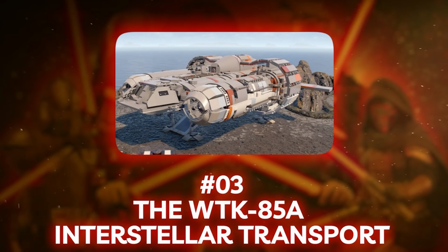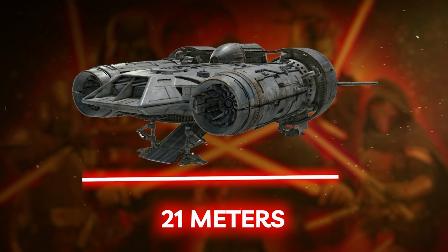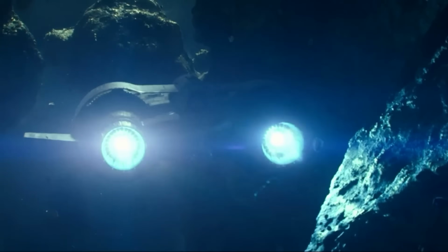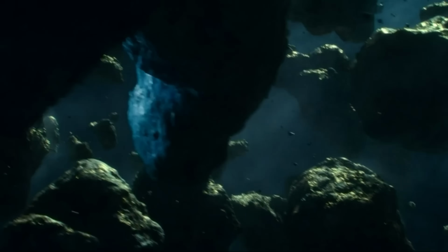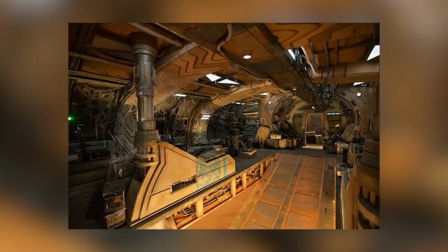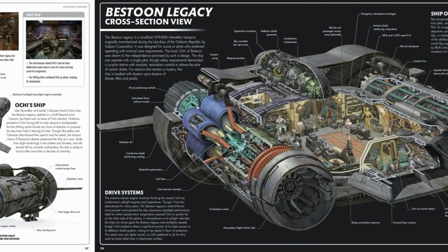Number 3. The WTK-85A Interstellar transport. At just 21 meters long, this ship is built for a crew of 1 or 2. Runs a Class 1 to 2 hyperdrive, carries 2 to 3 months of consumables, and features a modular interior that seamlessly shifts from a daytime lounge and workspace into night mode sleeping quarters. Every square meter pulls double duty.